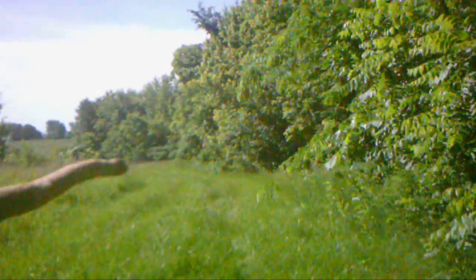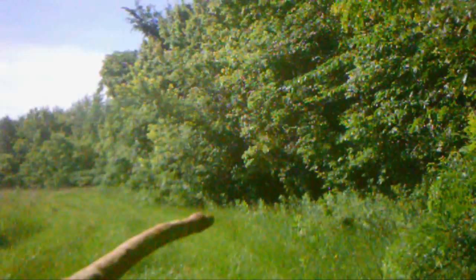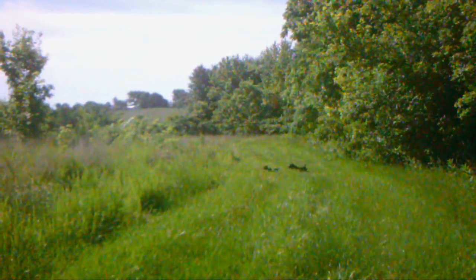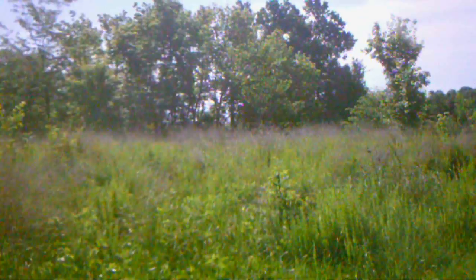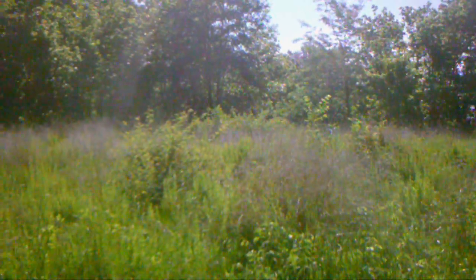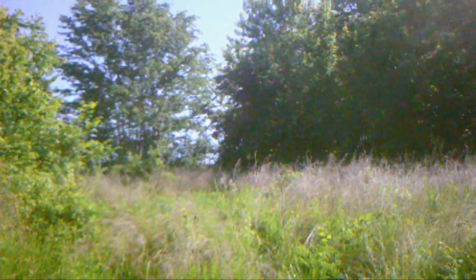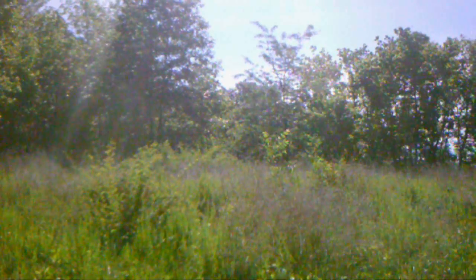Okay, I just saw the rabbit cross right up here. Kind of heading right up to that little sapling maple. So, here comes the dogs. This rabbit doesn't head to that cornfield because it's right on the other side of that tree line there. Kind of want to keep him here, but I have no choice. Wherever the rabbit runs.